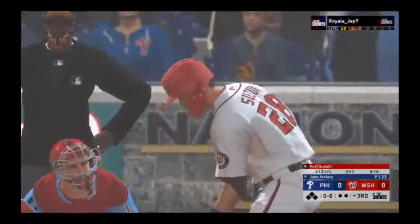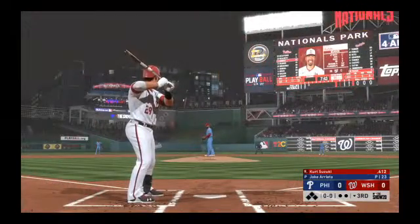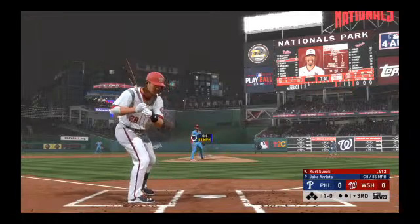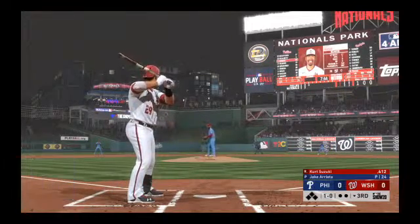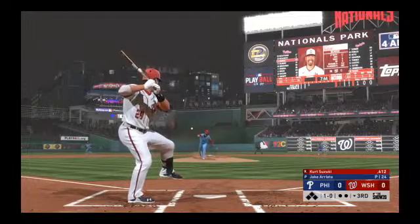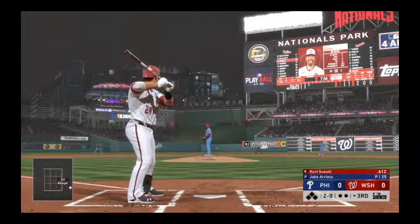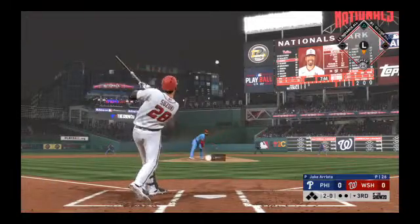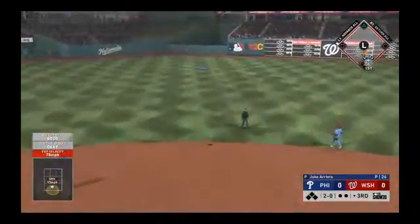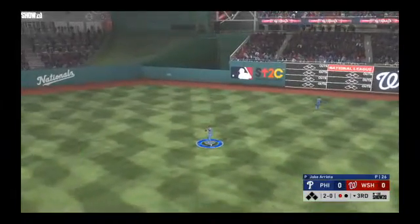Striding into the box, Kurt Suzuki. He'll start things out here in a tie ball game. The catcher. First pitch of the at-bat on its way. Well, count 1-0. The 1-0. 2-0. Hit in the air to center field. Kingery is there, and he has it for the first out.